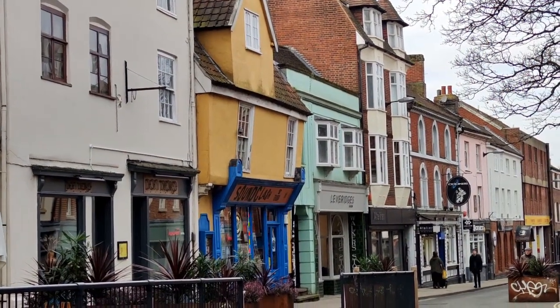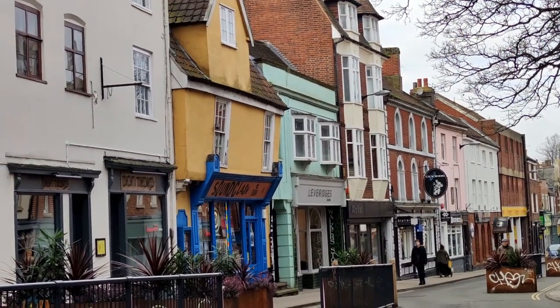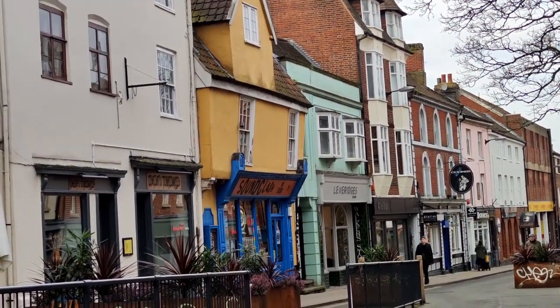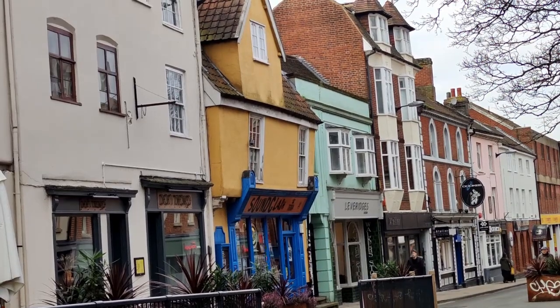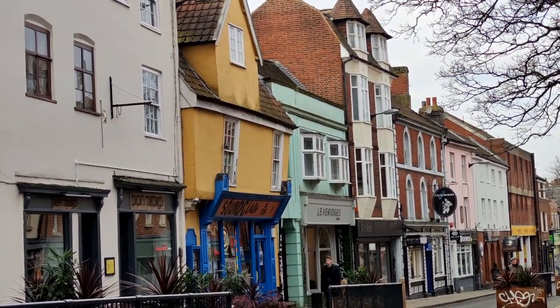Something I find fascinating about this building that I'm drawing is that the windows, the soundscape ones, the yellow building, the windows at the front lean out from the building. So the whole of that section leans forward. I think that's fascinating. Yes.